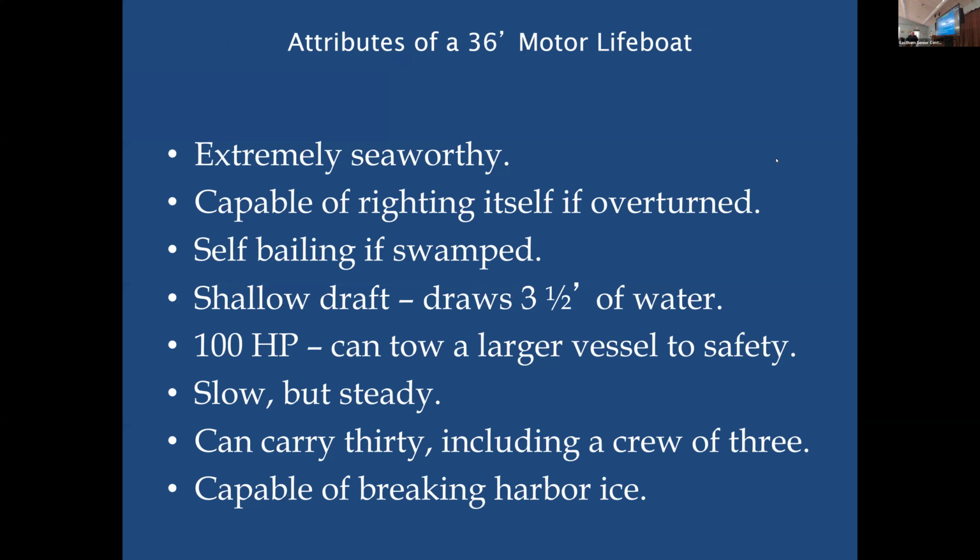These are the attributes of the boat. Seaworthy, capable of righting itself if overturned within 12 seconds. Self-bailing. It draws only 3.5 feet of water. The engine that we have now is about 95 or maybe 100 horsepower diesel, but during the rescue it was a gas engine, about the same power. Unfortunately, the gas engine carburetor would get starved for fuel because the boat rolled so much that the float wouldn't drop to allow more fuel to get into the carburetor. So they replaced it with a used diesel engine. The engine that's in there now was built in 1948. The boat was built in 46.